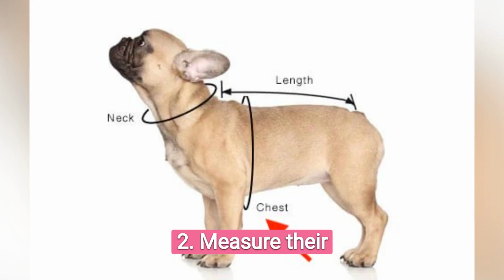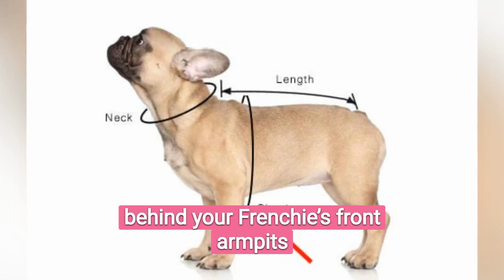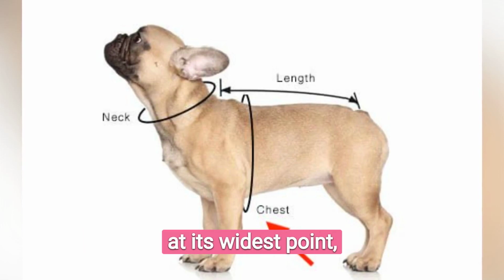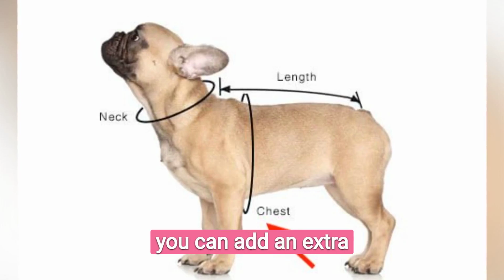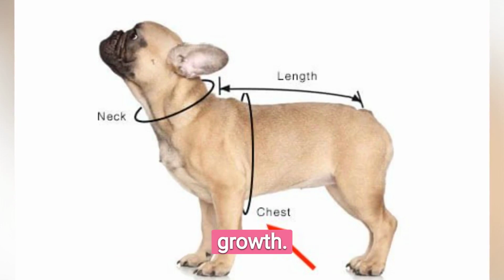2. Measure their chest. Start by placing the measuring tape behind your Frenchie's front armpits and wrapping it around and under their chest before going over their back. Be sure to note the width of the chest at its widest point, typically an inch or 2 away from the armpits. If your Frenchie is a puppy, you can add an extra 3 inches to the recorded chest dimensions to allow room for growth.